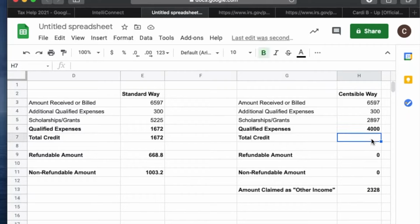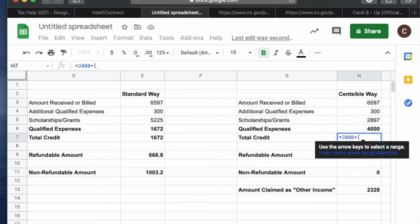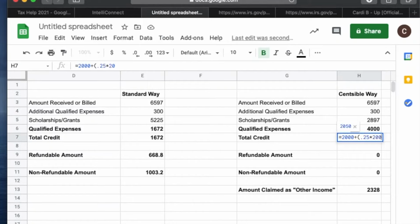Anyways, so we'll figure this out. Like I said before, the first 2,000 is dollar for dollar. So what we're going to do is subtract that 2,000 from the 4,000, which leaves us with another 2,000. But the second 2,000 is only 25%. So we'll do 0.25 times 2,000 to get us our total credit of $2,500. So we've maxed out this credit now at $2,500. And our previous credit was $1,672. So doing it this way, you get an extra $700, $800.